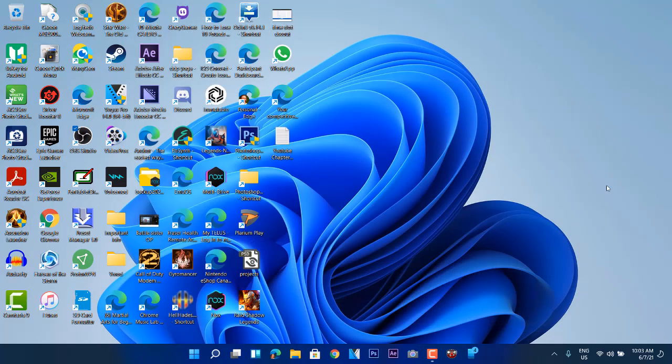But yeah, so that's it for now. This was just a quick little run through of Windows 11, and I'm not going to go in depth right now, but this was just something that I had to share with everybody, just so that people know that you can get Windows 11 now if you have the requirements for it.